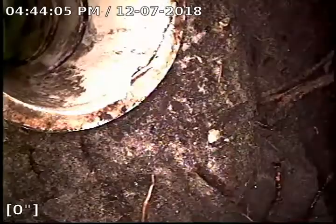This is 31 from the clean out where everything exits the house. And it looks like we're already in the clay. Yep, we're already in the clay. So we're already in the main line, so it must jump pretty quick, because I didn't even see it. Yeah, so it immediately dumps right into the main line from the clean out that we've got located here, which is a good thing. So we're going to start cleaning.